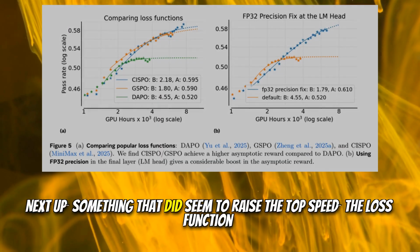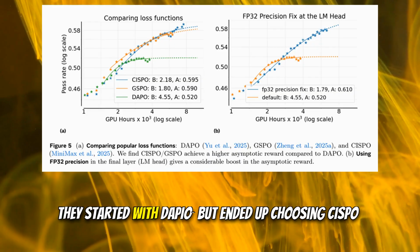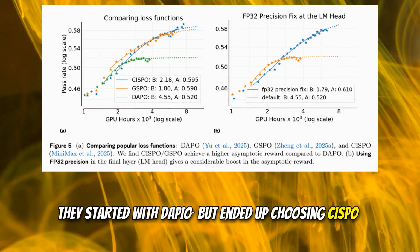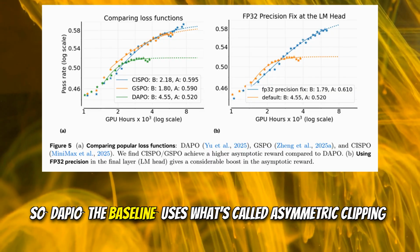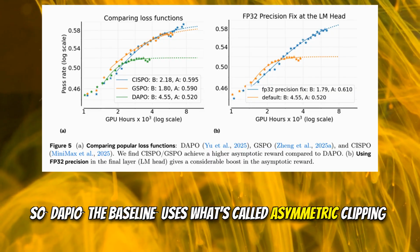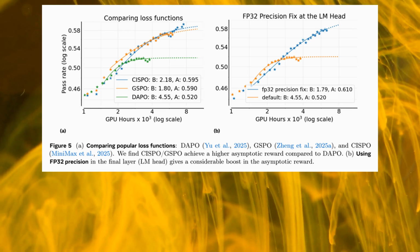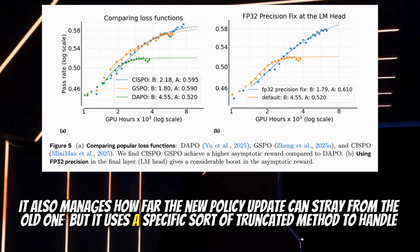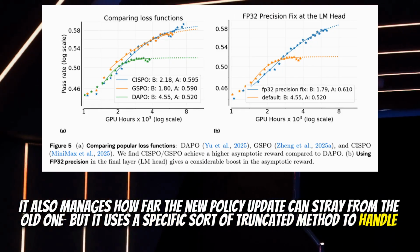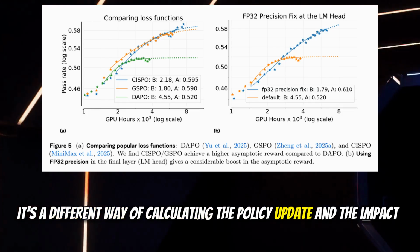Next up, something that did seem to raise the top speed. Yeah. The loss function. They started with DAPO, but ended up choosing CISPO. What's the difference there? Right. This is a big one for A. So DAPO, the baseline, uses what's called asymmetric clipping. CISPO, which stands for Clipped Importance Sampling Policy Optimization, also manages how far the new policy update can stray from the old one, but it uses a specific truncated method to handle samples that might have really high variance.